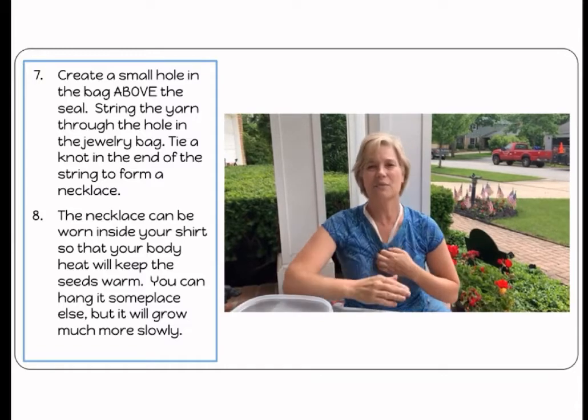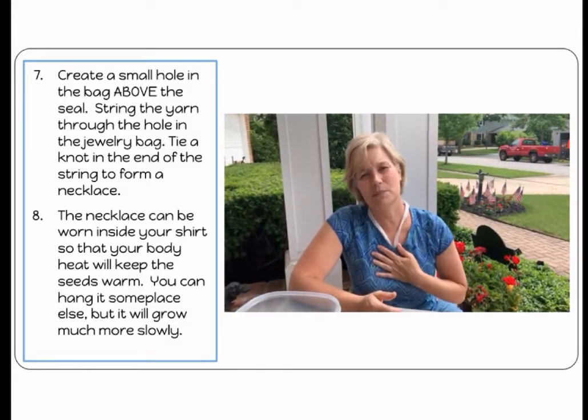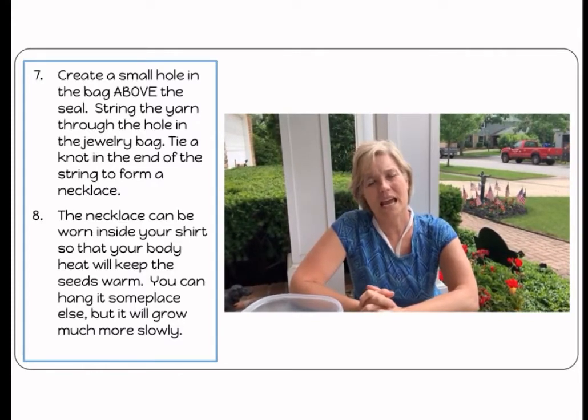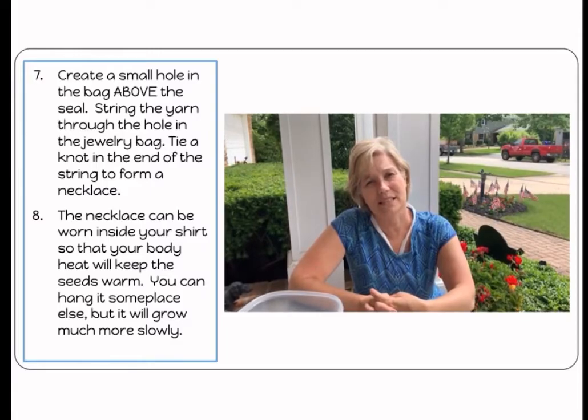So I'm going to put it inside my shirt, and this is where I'm going to wear it all day so that it keeps the seeds nice and warm. And we will be keeping track of the growth of those seeds.